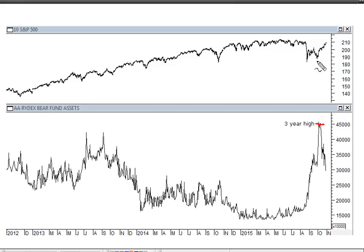If we break down the funds that I follow into bull and bear funds, we saw a 3-year high around here for the bear fund assets. The Rydex retail traders getting extremely bearish at that point. But as the markets rallied, this has come off pretty quickly. So the assets have fallen quite sharply on this part of the rally here just recently.